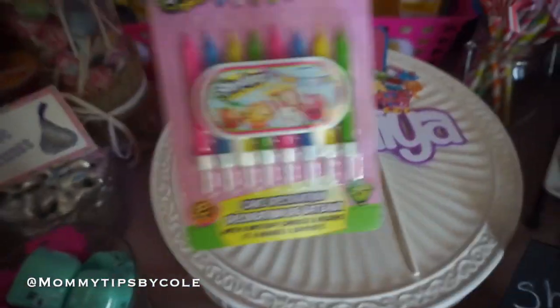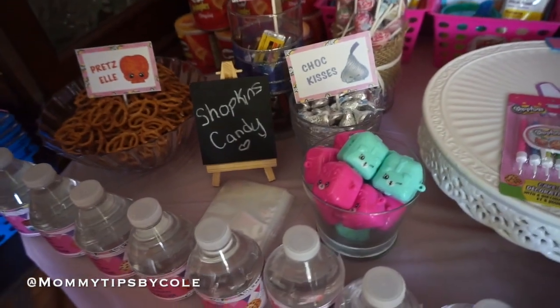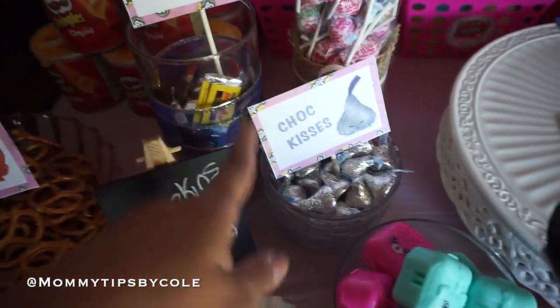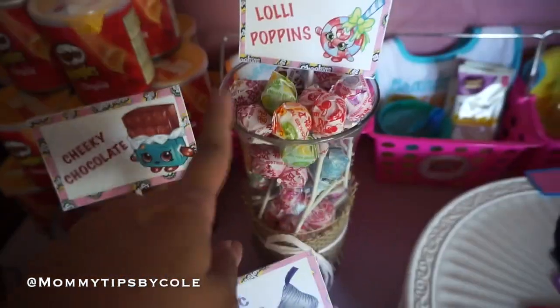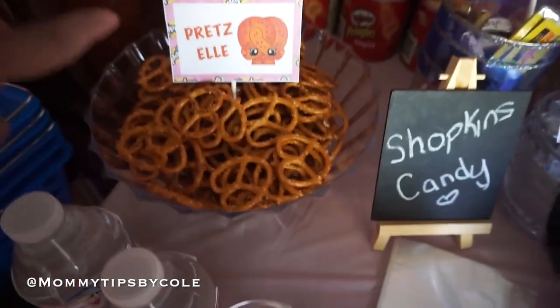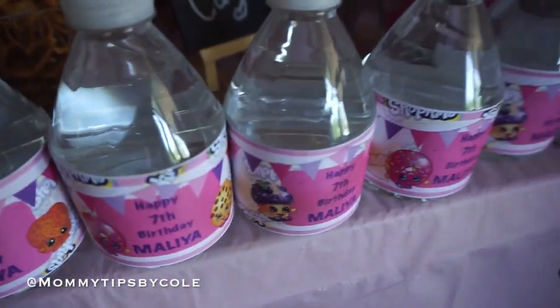And we also have her Shopkins candles. And then I have this little Shopkins candy area set up too, with chocolate kisses for Choc Kisses, Cheeky Chocolate Hershey's miniature chocolates, and Dum-Dums for lollipops. I got Pringles for the Crispy Chip, little mini pretzels, and then these from the printables, happy 7th birthday Maliya mini water bottle.